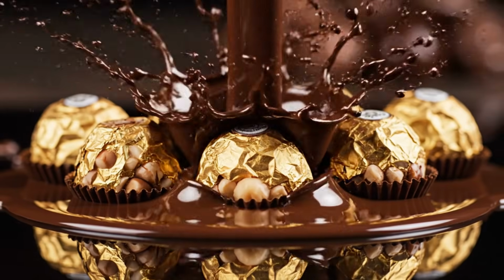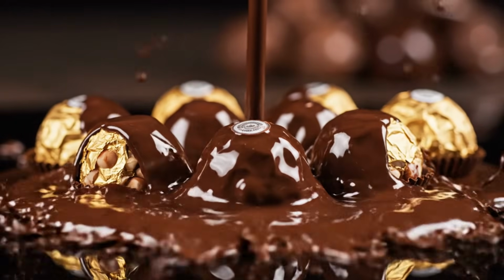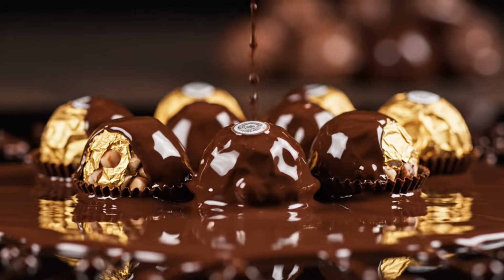The exquisite taste of Ferrero Rocher, now enveloped in a cascade of rich, dark chocolate.